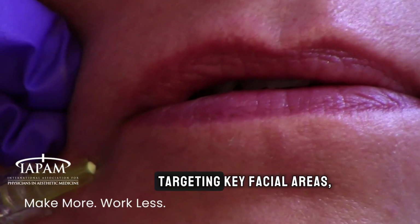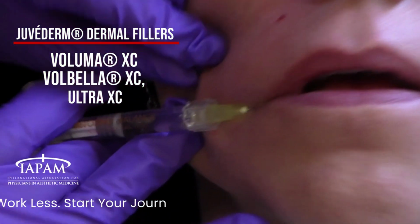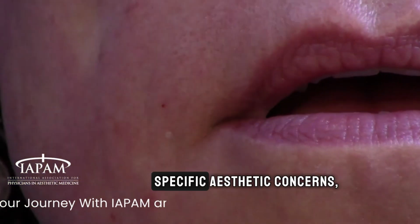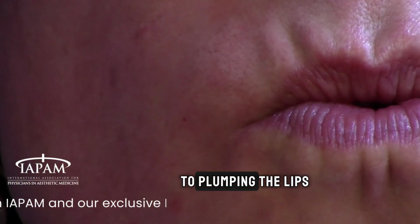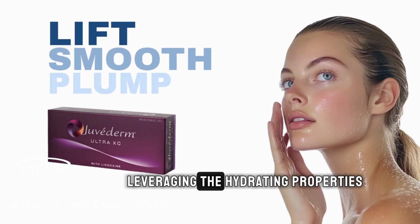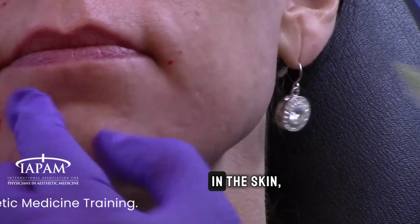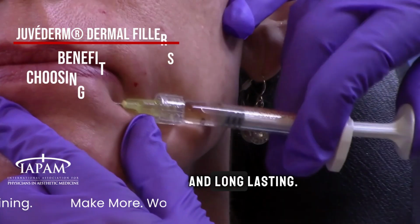efficacy. Targeting key facial areas, Juvéderm products like Voluma XC, Volbella XC, and Ultra XC are tailored to address specific aesthetic concerns, from lifting the cheeks to plumping the lips and smoothing smile lines. Juvéderm uses a smooth gel formulation, leveraging the hydrating properties of hyaluronic acid, which is naturally found in the skin, to deliver results that are both immediate and long-lasting.